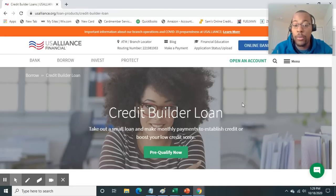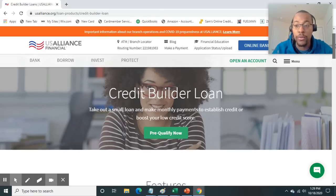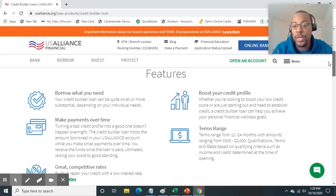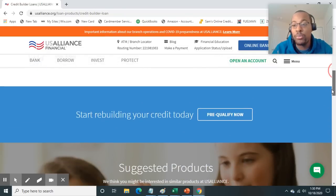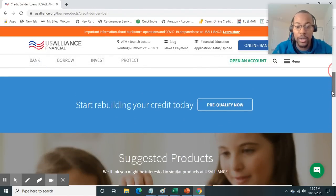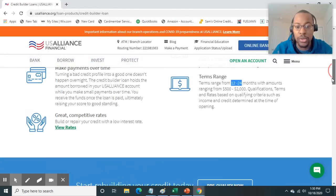All right, so first I wanted to go over their credit builder loan because this really stood out to me. You could take out a credit builder loan and you could actually pre-qualify for it as well. Essentially, you can get a credit builder loan from a minimum of $500 up to $2,000 in terms of 12 months to 24 months. And it's going to be based on your income and credit at the time of opening the account. So this is a good way to build credit. Of course, the underwriting is going to be a little bit less stringent because it's a credit builder loan. So this is definitely a great product if you're looking to build credit. You could definitely check this out.